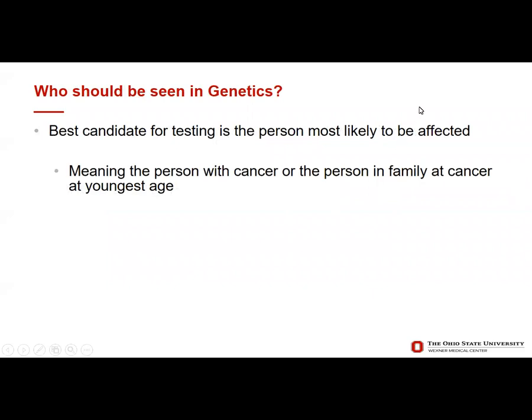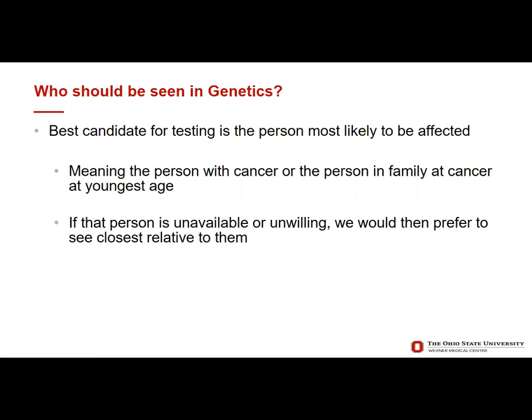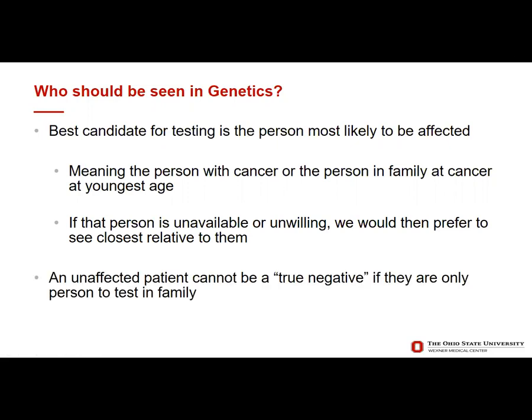Now, who should be seen in genetics? The best candidate for genetic testing and for the genetics appointment is a person most likely to be affected. Now, what does that mean? That usually means a person with cancer, or the person in the family with cancer at the youngest age. If that person is unavailable or unwilling, then we would prefer to see the closest relative to them. The reason for that is an unaffected patient cannot be a true negative if they are the only person to test in the family.